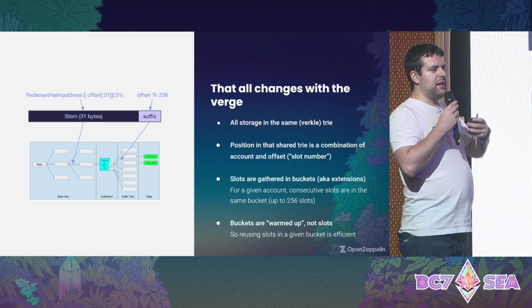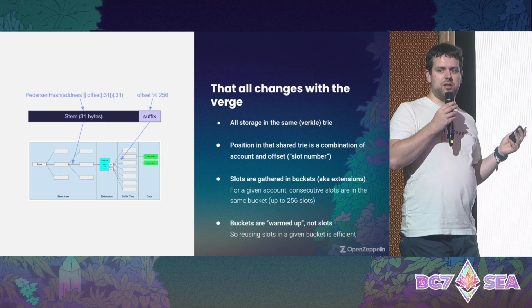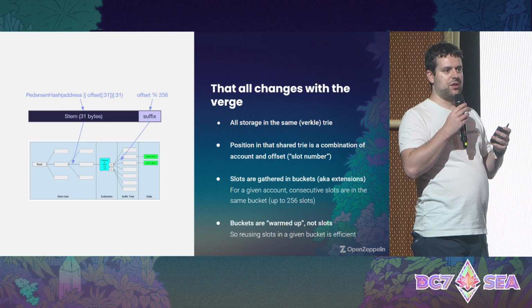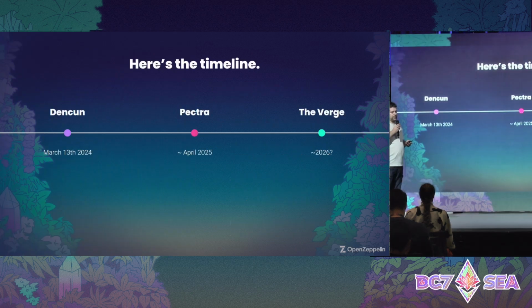And this completely changes the paradigm, because if you want to access two different slots, if they are in the same extension, you only pay once. So it's way more efficient to access storage that is close to one another, which was not the case before the Verge, which is not the case today.